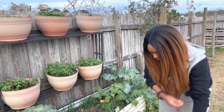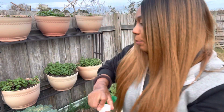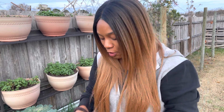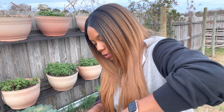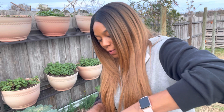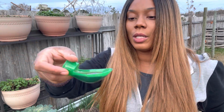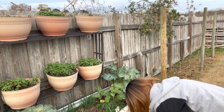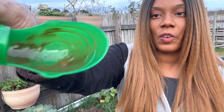What I'm going to be doing is using this little measuring lid. I'm going to measure 2 tablespoons into my 2 gallon pitcher. I recommend that you definitely shake this, because it gets really thick at the top, so you want to shake it up and make sure you get it loose. Look at that, you guys, it's thick. I'm using the Miracle-Gro little lid thing, so it's like 1, 2, and I'm going to put 2. So that's 2 tablespoons in here, if you can see there.